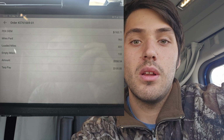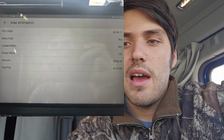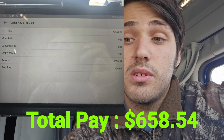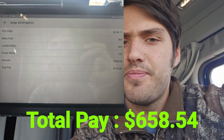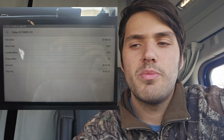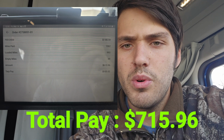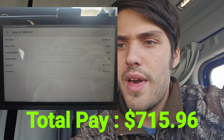So we had two loads that week. First one was 831 miles loaded and 132 empty miles. That one there paid $558, and it was also tarp, so it paid an additional $100. And then we had a second load, which was 1,062 total miles. So it was 993 loaded and 69 empty, which paid $615 and also an additional $100 tarp pay. Those were the only two loads on that payroll.